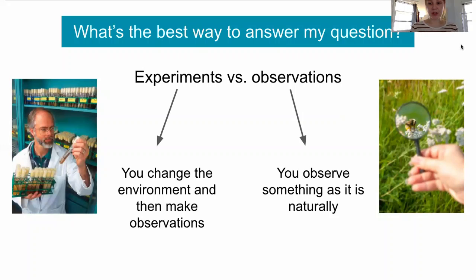So, once you have your question, you need to figure out the best way to answer it. And there are two main ways that scientists answer questions. They answer questions through experiments and observations. An experiment is when you change something about the environment and then make observations. An observational study is when you observe something as it is naturally without changing anything. So remember, in experiments, you change something and then observe, and in observational studies, you observe without changing.